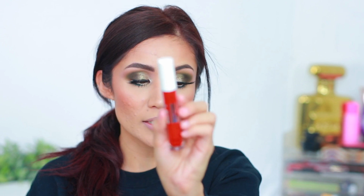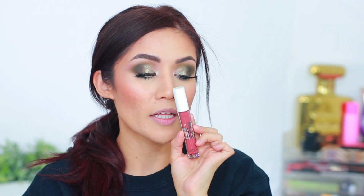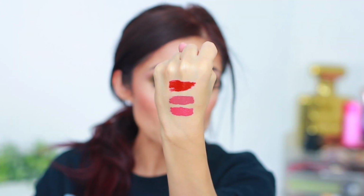So they sent over 3 lip glosses. Thank you, Makeup Obsession, because I truly am so much more of a gloss person than I am of a liquid lipstick person. So we'll start off with the first one, which is this really bright red, and this is in the shade Disorderly. Then we have this one, which is a mauve tone shade. And then the last one we have is this pink one, which is called Sweetest.